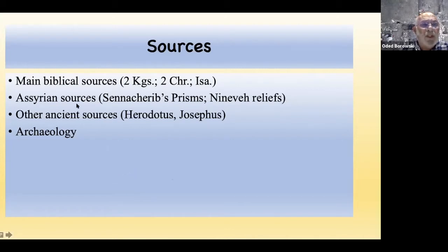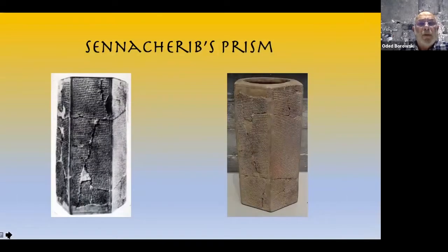Assyrian sources, which I will discuss in a minute, also tell us about this event. They are mentioned in Sennacherib's prisms, which I will show you in a minute, and some reliefs from Nineveh. And then in other sources like Herodotus and Josephus. And this revolt left its mark in archaeology. There are 3 prisms that are known as Sennacherib's prisms. One is in the British Museum, one is in the Chicago Oriental Institute, and one is in Jerusalem at the Israel Museum. Basically, they are copies of each other.